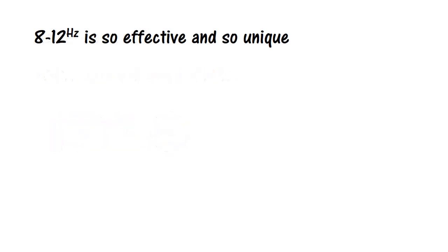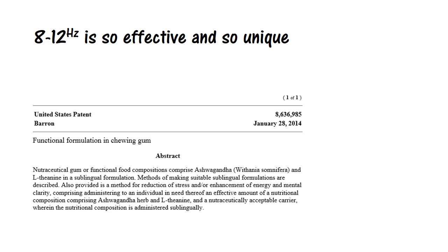Incidentally, the FDA doesn't approve supplements, just like they don't approve foods, just what's in them and what you can say about them. And by the way, 8 to 12 hertz is so effective and so unique, it was recently awarded a patent by the US government. That's impressive for a gum, isn't it? Now that we know it's proven and safe, what does it do?